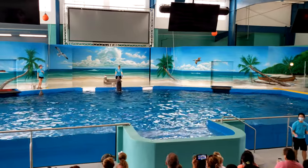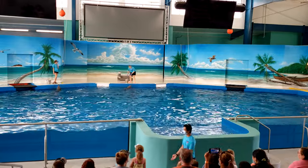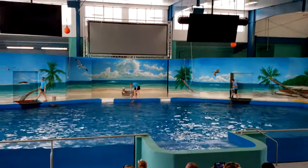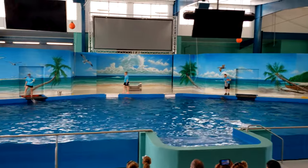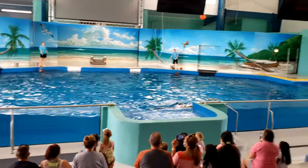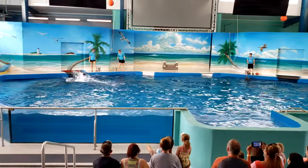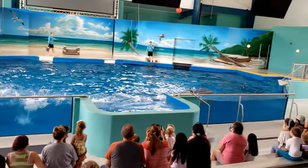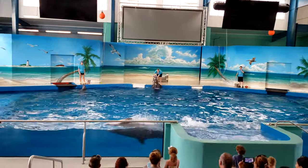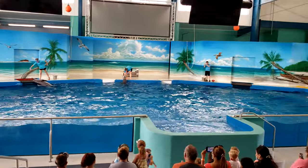Another great way to provide these dolphins with enrichment is plenty of physical activity. High energy behaviors help keep our dolphins not only mentally, but also physically stimulated. With that in mind, let's see what our dolphins do to stay in shape. Let's give it up for that dolphin workout.